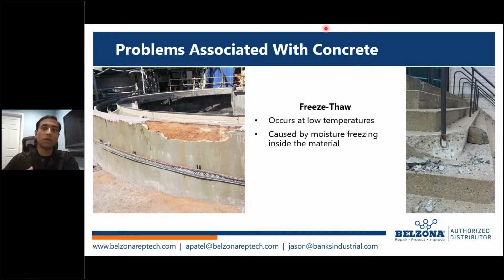When it rains or snows, the moisture works its way into the concrete. When you go through the freeze thaw cycle where things turn to ice, we all know that water expands. Now it's trapped inside the concrete and starts expanding, and over time it starts breaking apart the concrete from the inside out. This looks like a clarifying tank at a wastewater treatment plant where the concrete essentially spalled. In this picture to the right, you have some steps. Again, water makes its way in, it freezes, it thaws, it creates bigger gaps, and eventually it's just going to break apart.